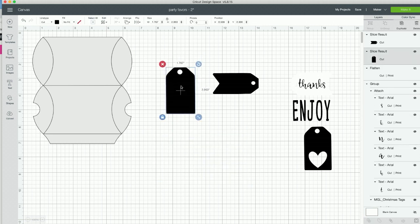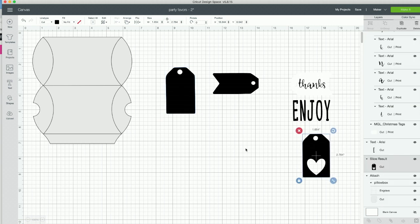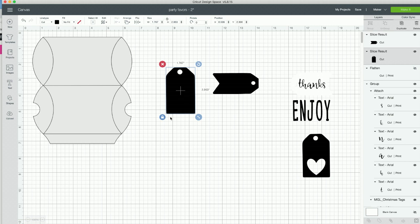This one, I saw this on Pinterest. I thought it was adorable. All they did was slice a little heart out of it. As you can see here, this is the finished one that we're going to be doing, and I wanted to do the same thing with him. So I went and got me a shape.